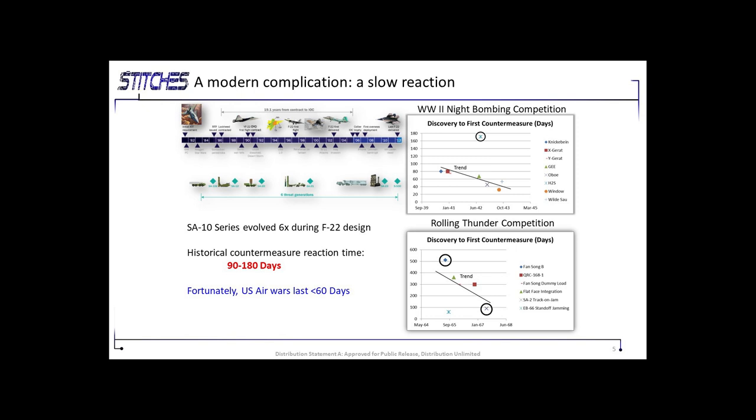So to be able to create a system of systems or a capability out of the integration of systems, we wanted to go basically less than 60 days, which kind of coincides to deployment schedules, deployment cycles, as well as the countermeasure cycle.